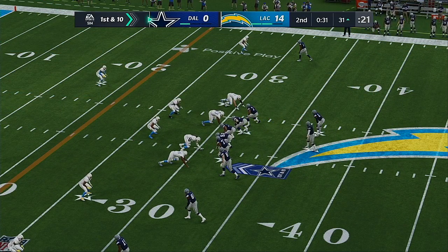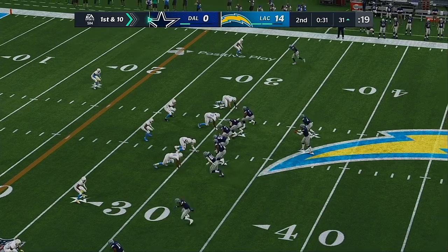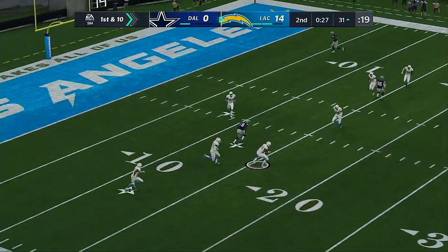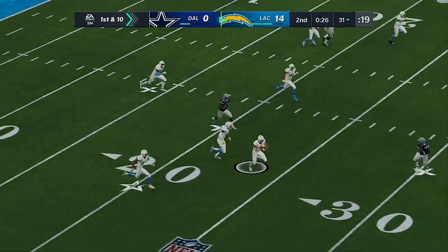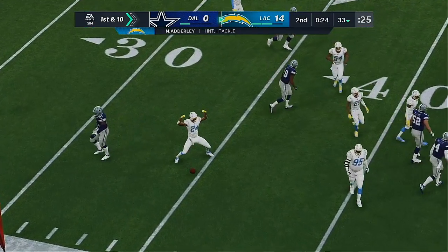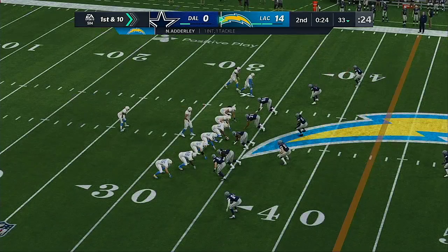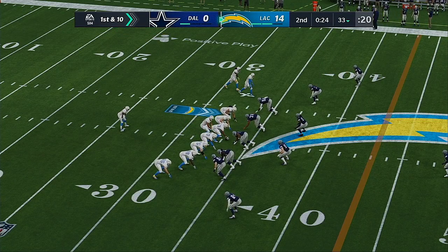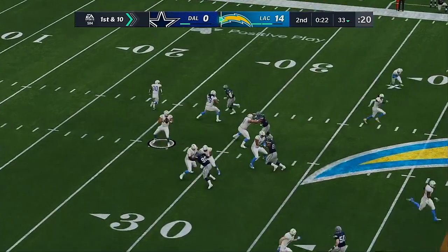Here's another first and 10. Prescott yet again. Looking for Cooper, and it's intercepted. Picked off by Nasir Adderley, and he's able to get it back to the 33-yard line. Final 24 seconds of the first half as they come up here first and 10.